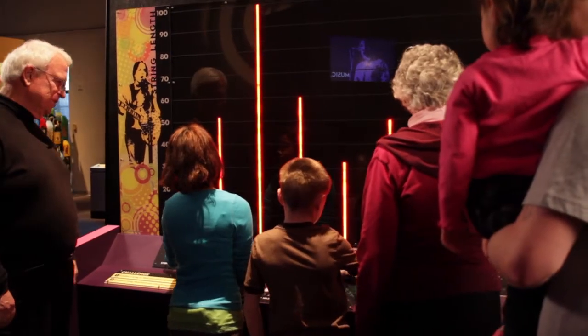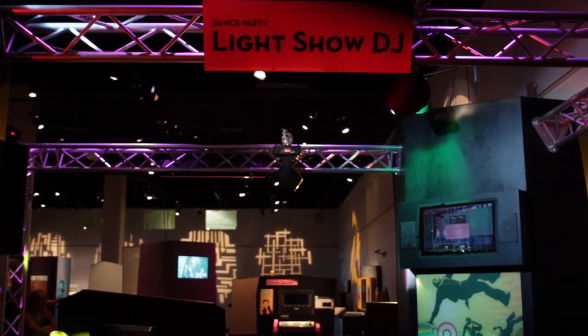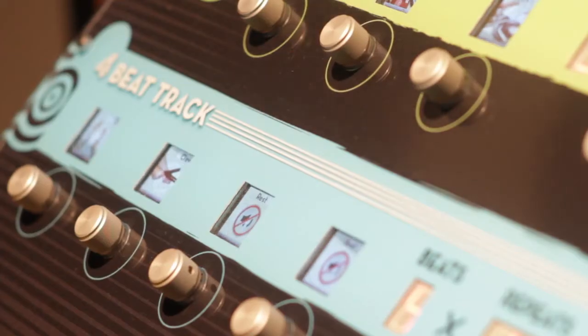So this is the music area. We've got 3 different sections. We've got an on-stage area where people are really playing musical instruments. We've got a dance party area, the DJs, the light show DJs, and they're making the party happen. And then we've got a DJ recording studio where you go behind the scenes, you get to compose music with sound, things like that. So again, really fundamentally, it was all about what are the relationships between quantities and variables. And music was a fantastic place to look at that.